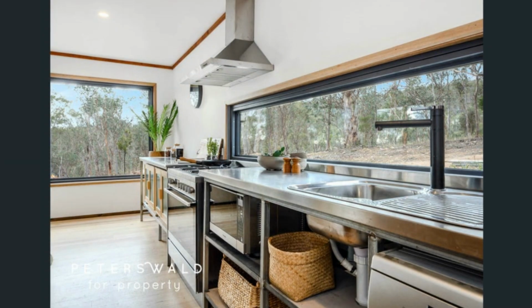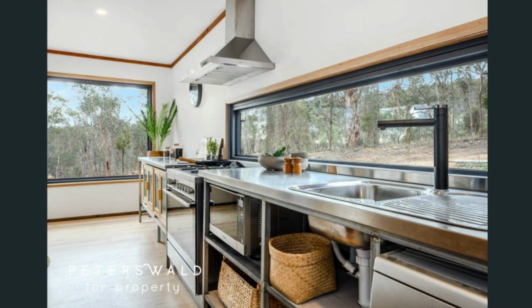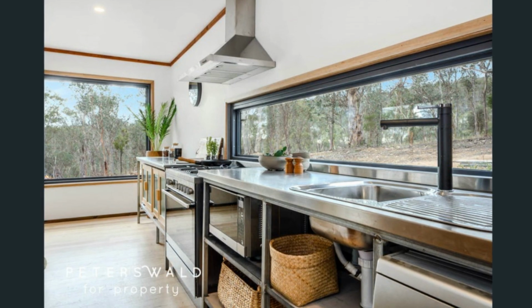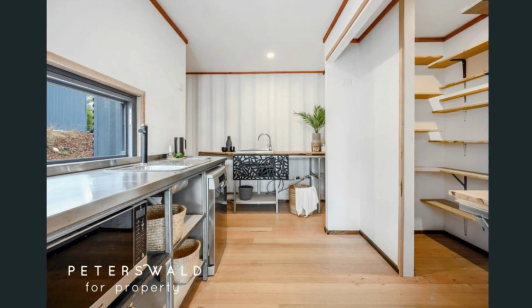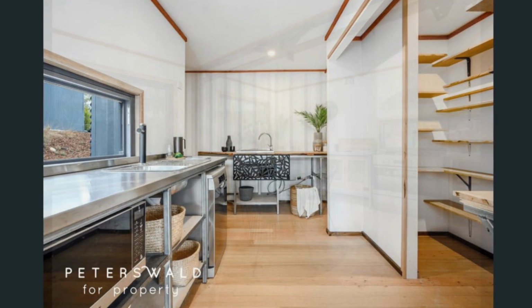Adjacent to the dining area is the spacious kitchen, adorned with sleek stainless steel appliances and generous countertops exuding sophistication. The kitchen provides ample storage space and a generous walk-in pantry that leads to a laundry room with direct outdoor access.